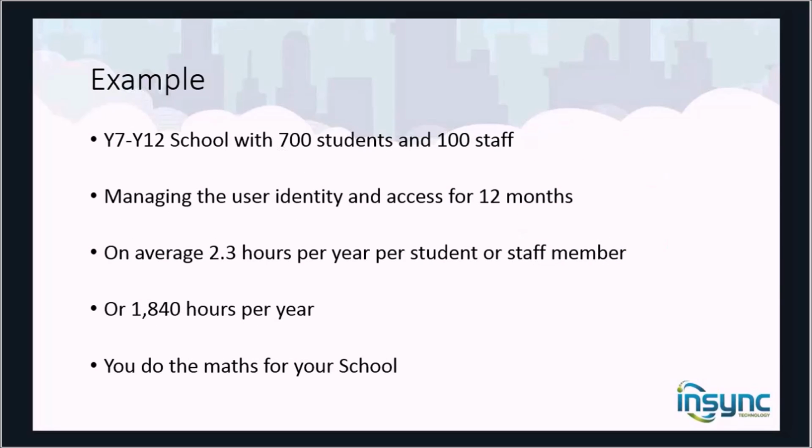So I've explained the problem, and this probably puts it into a tangible metric sense. We've got a couple of schools which are year 7 to year 12 schools with about 700 to 800 students and approximately 150 staff. We've been managing their user identity and access for around 12 months, and on average they were spending about 2.3 to 2.5 hours per year per student or staff member. So that adds up to about 1,800 hours per year of a staff member having to manage identity, manage accounts, etc. If you do the maths for your school, times it by your FTE count plus your student count, there's a lot of time tied up in account management, identity management and provisioning, just with the normal flow and ebb of a school.